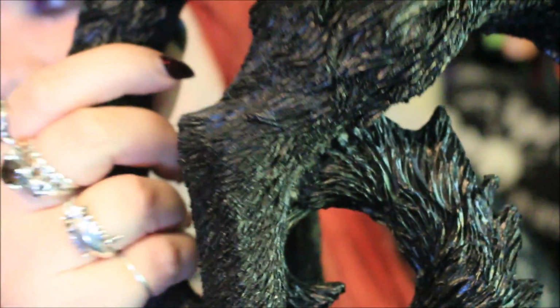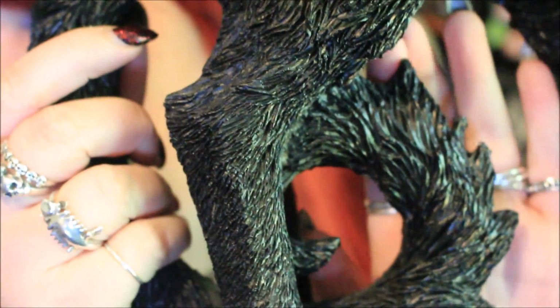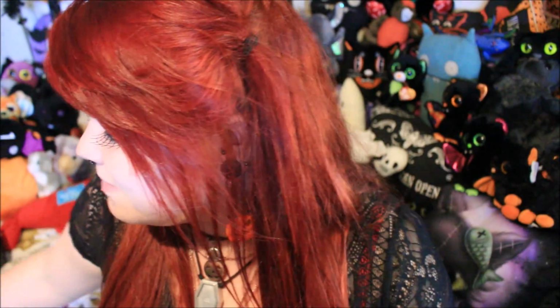And again, much like the other cat that we got, his tail is very exaggerated, it's very curly, and it's just absolutely amazing. I have got so many messages about this cat. You guys have been amazing. You knew that I was after this guy, and then as soon as you saw that this one had come out in stores, everyone freaked out and sent me messages.